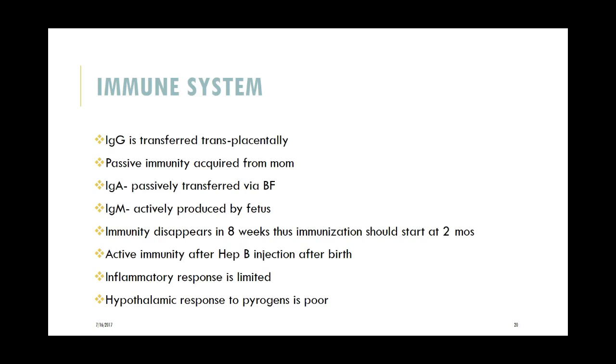Active immunity after the Hep B injection is acquired because we give that Hep B injection after birth. And remember, if we're giving a vaccine, then we are causing the body to actively make antibodies against whatever we're introducing, whatever antigen we're introducing. So that's an active immune response from the newborn.